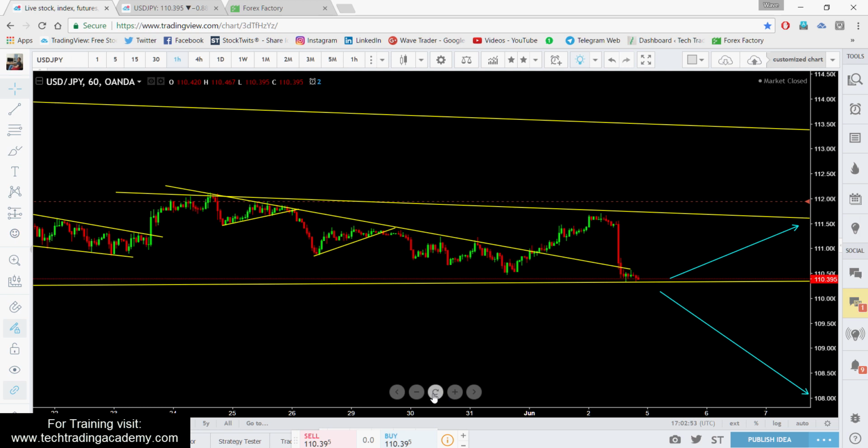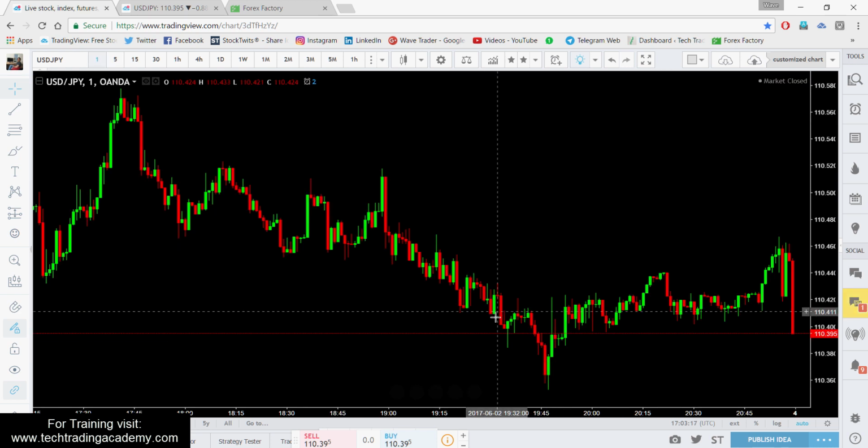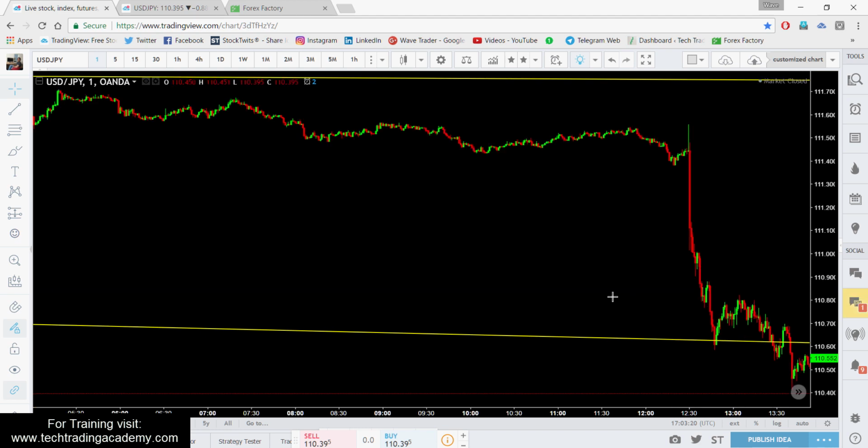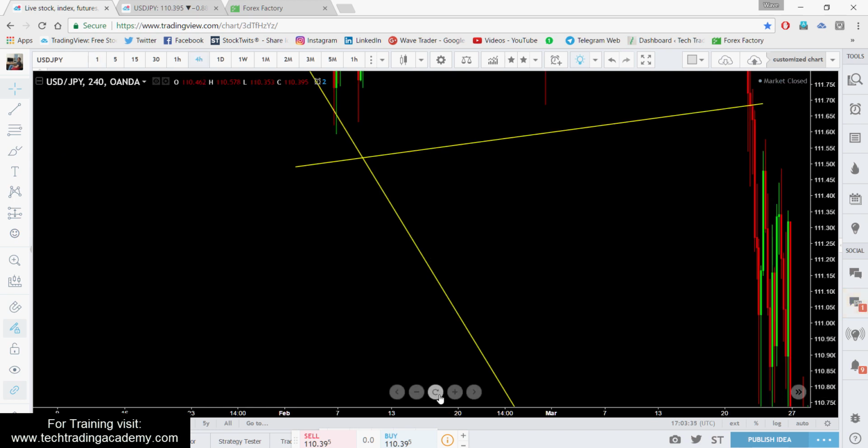Some fellows managed to sell once price was breaking that corrective uptrend, and some of you weren't able to. Good luck, good job for those who sold, because the fall was so strong, so aggressive to the downside. Let me look at the 1 minute chart. You can see over there, the fall was so aggressive, so sharp, it wasn't giving enough time to the fellows to think about the short.